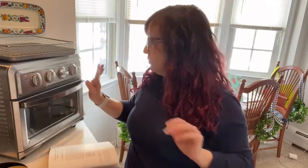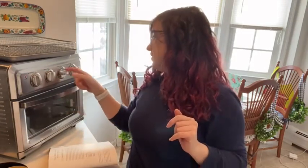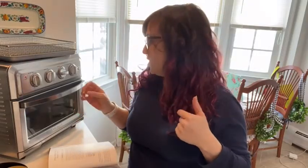It's also convection and air fry. I mean, it has two different things. It says convection bake and air fry. I think the air fry function gets a little bit hotter, versus the convection bake. I haven't used all the functions on this yet, but we're gonna air fry today.